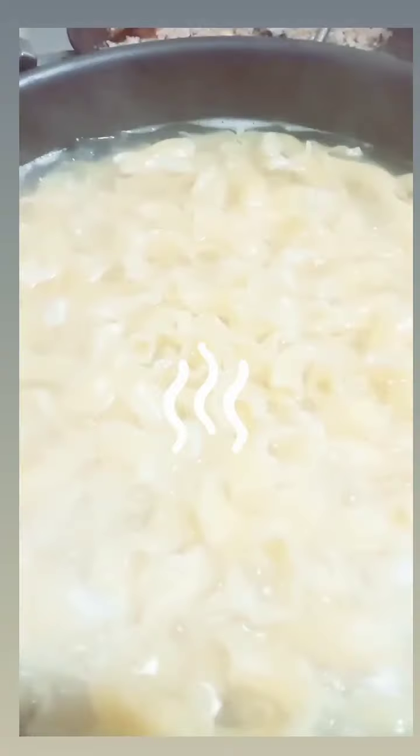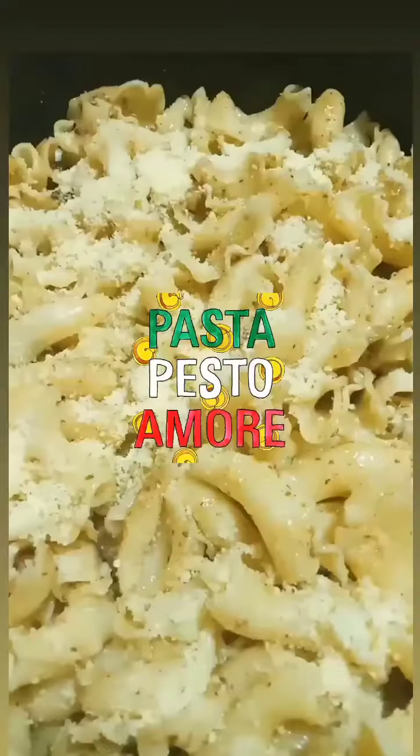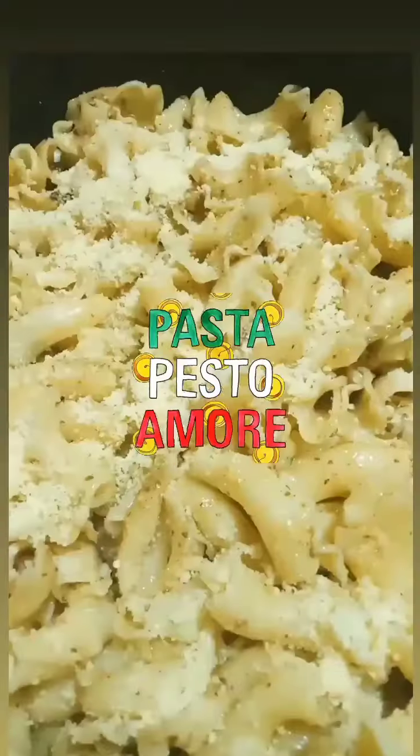So we're still simmering the pasta. So I have a knife, scissors for kitchen. And then I put a lot of Parmesan cheese on it. So that would be special. The pesto. And olive oil.